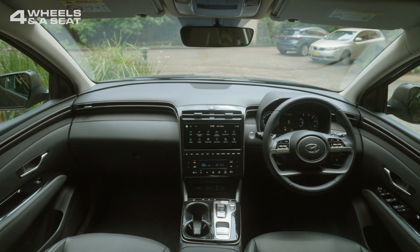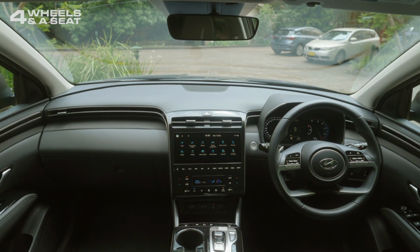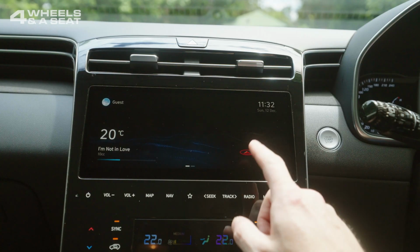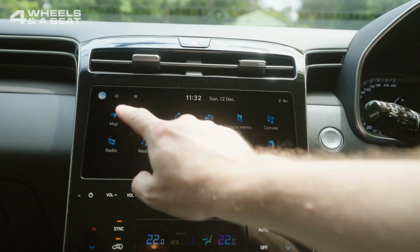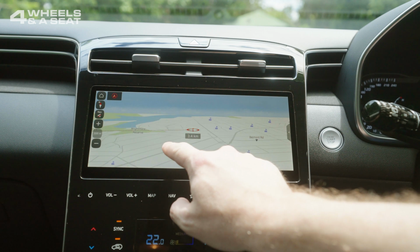The interior of the Tucson looks great too, but I think Audi and Hyundai might be spying on each other because this grille design here across the width of the dash looks a little bit similar to what Audi do. And this steering wheel looks very similar to the one that's about to be seen in the new Audi A8. The first thing you notice is the center console with its big 10.25-inch center console screen that sits flush with the bezel that it sits in, surrounded by some touch-sensitive buttons. It's a really good look.